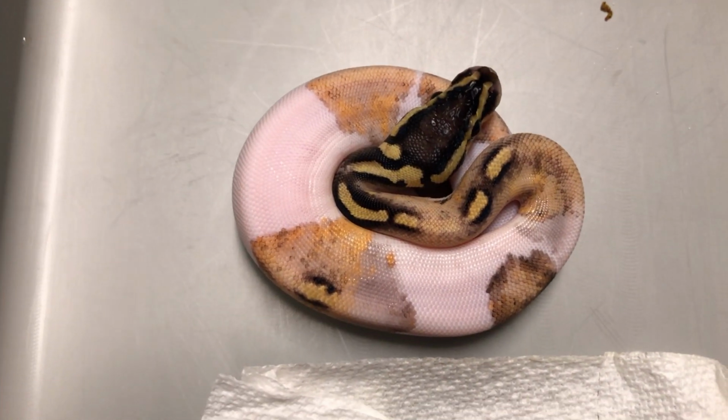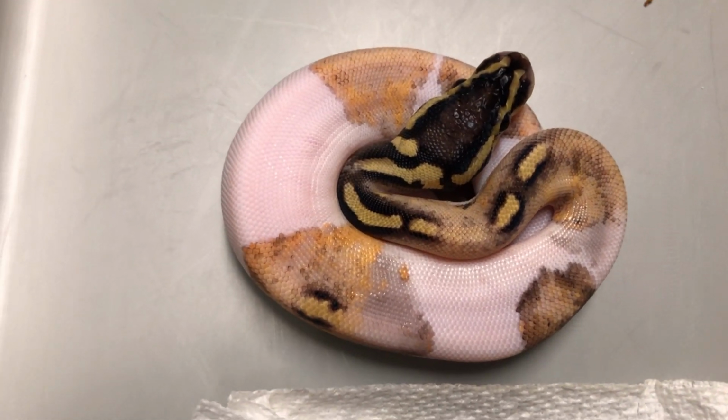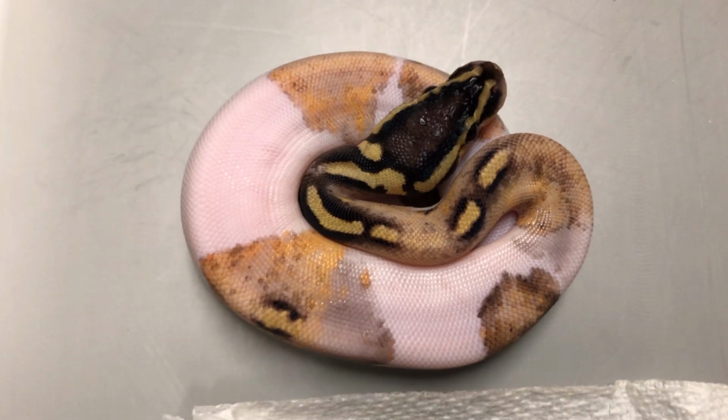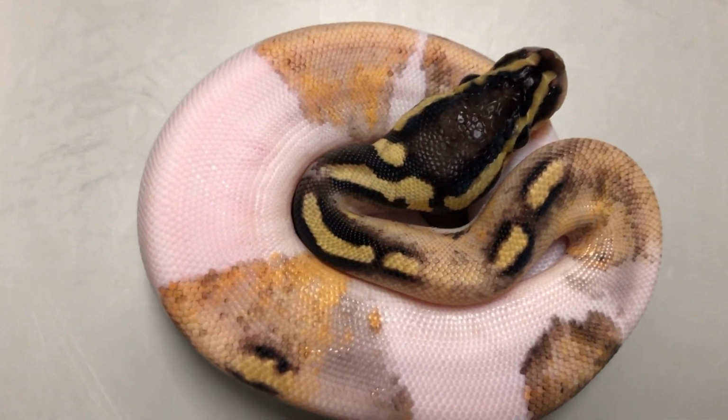There she is. Super Panther pied. Super Panther Pastel pied. Although as she's shedding out, her head's getting darker, and I'm starting to question whether there's even pastel in there. First I thought she was a Super Pastel.